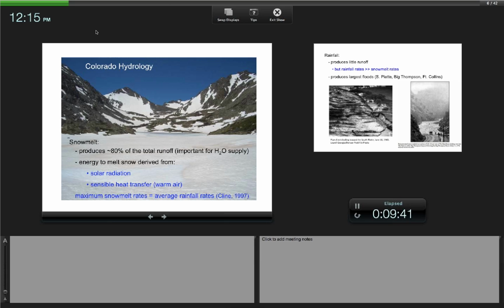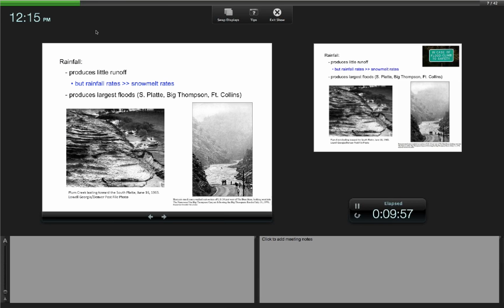So the floods that are produced by snowmelt, they come like clockwork. You can set your clock at May 25th, all the rivers in Colorado will peak. But they're never really big peaks, really big. So it's the rainfall-generated flows that are more concerning.